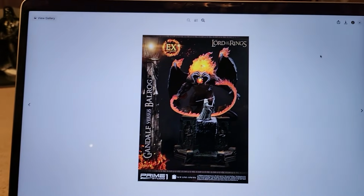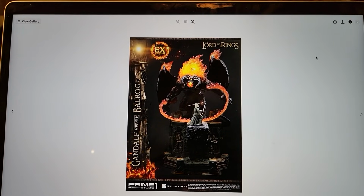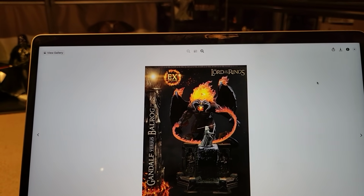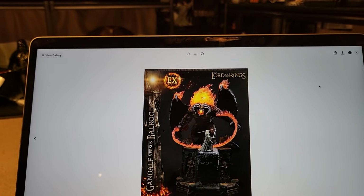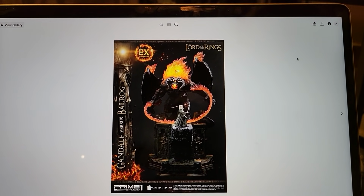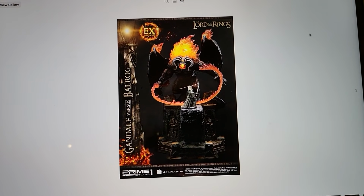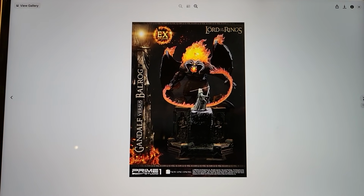And for Lord of the Rings creatures, this is the one to get. I love my creature statues. I have Smaug, the Fell Beast. I have the old Weta Balrog, which I'm selling, by the way. If anyone's interested, please message me. As well as the Cave Troll, and I think this is by far the best one. I am hoping Prime 1 does a giant Cave Troll as well, because I'd love to upgrade my Iron Studios. Not that Iron Studios isn't detailed, I just would love a bigger one.